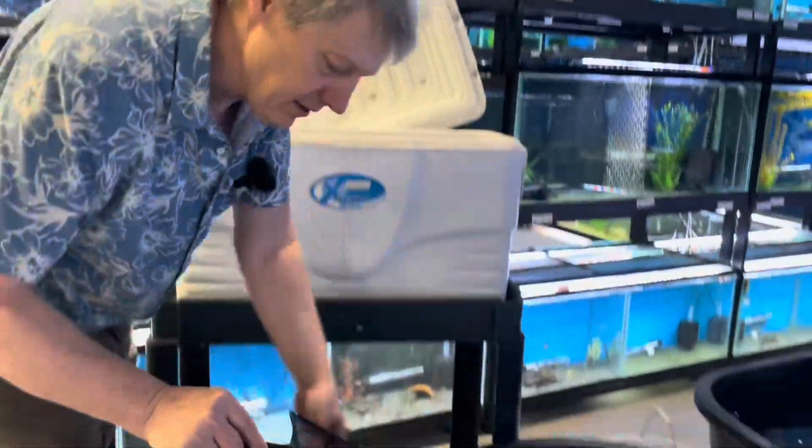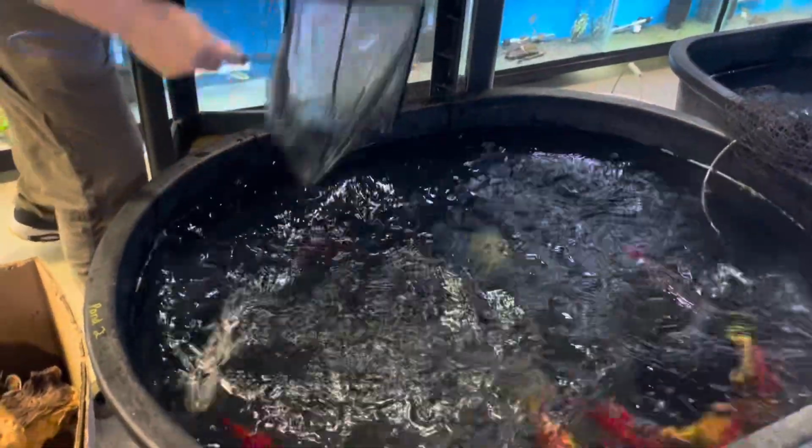Some nice big guys in here. Nice and fat. Every day is a different day here. Today is, look at that, pondfish. Pennies from heaven.